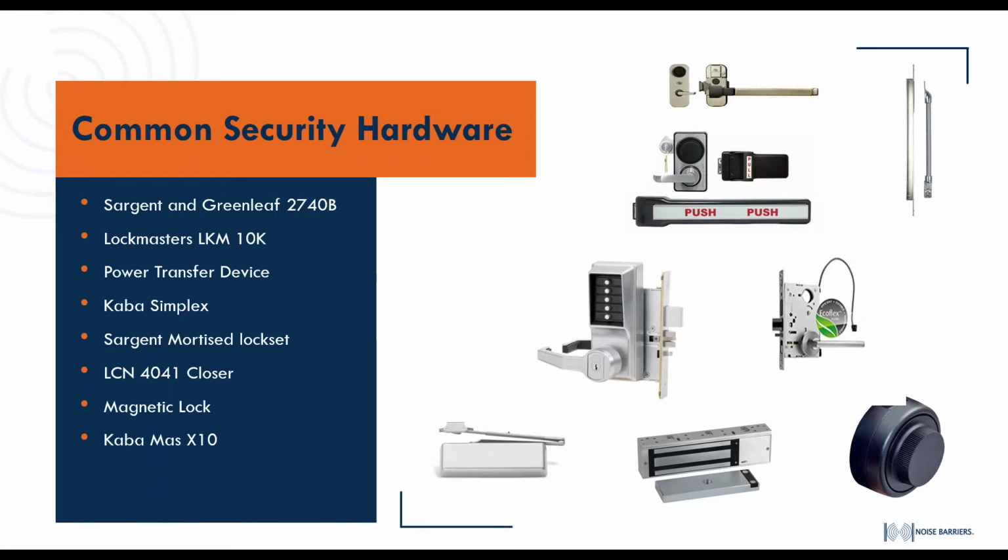Some of the common security hardware that we see on these specialized doors or SCIF doors are going to be very unique in application. If you notice at the top, that would be the Sargent and Greenleaf 2740B. It not only has a lock capability, but it also has a dial lock set on there. This can be an electrified lock, and then as you can see, it's got the panic bar on the opposite side of the door. So it's really a good multi-function application.